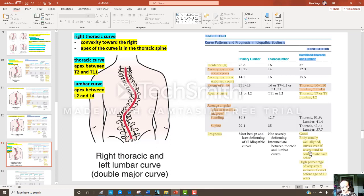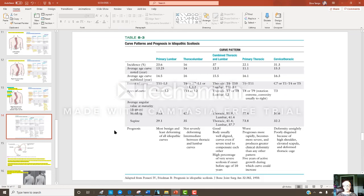Prognosis is good. Body usually will align curves, even if severe, tend to compensate each other. High percentage of very severe scoliosis if onset before age of 10 years old. So here are all the curve patterns and prognosis of the idiopathic scoliosis altogether. So incidence, which is the highest, combined thoracic and lumbar is the highest at 37%.